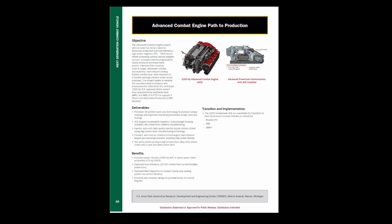It has increased power density, as we know, 1000 horsepower in the same space claim as the Bradley's 675 horsepower VTA-903 engine. In fact, the ACE engine releases more space in the engine compartment than the previous engine. We can see it here on the image showing the Bradley engine compartment. Notice there is a red line showing the height of the current power pack compared to the ACE engine power pack.